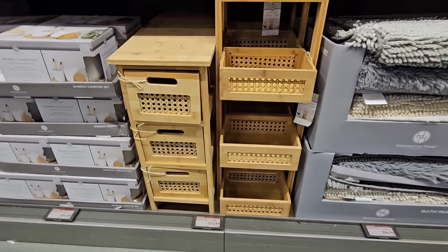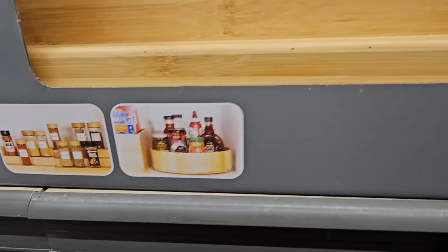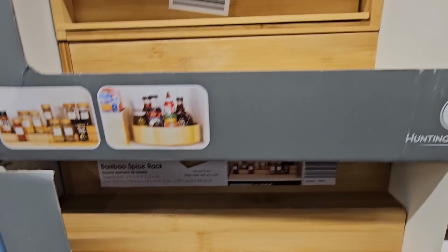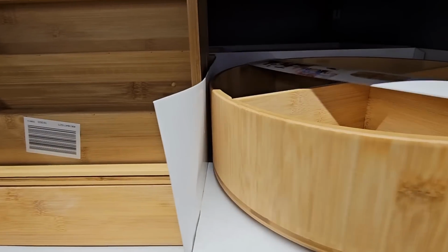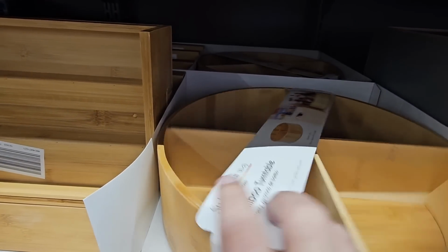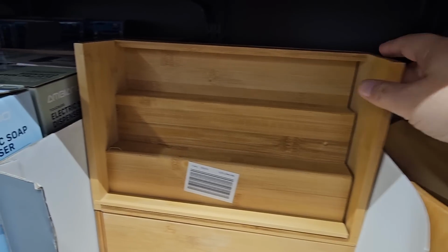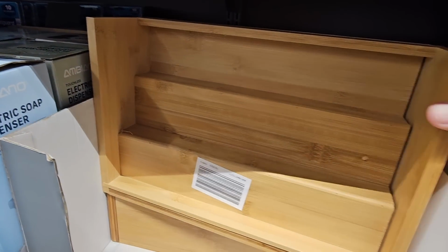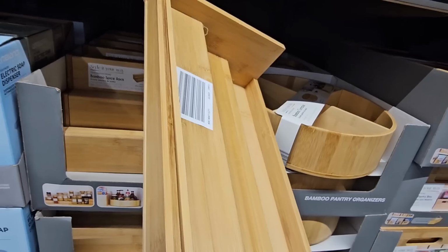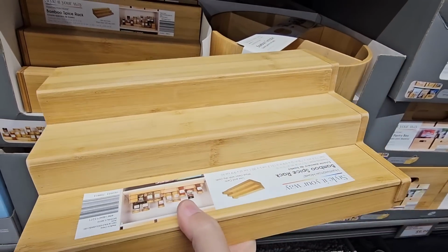And for $9.99, the pantry organizers. There's a really great selection today. I like this one because it turns. You can use that even inside your refrigerator if you want to. And then this one, I really like this one for the spices, except the area where I have my spices, this is about 1.5 inches too long. But these are always nice and they're so easy to clean.